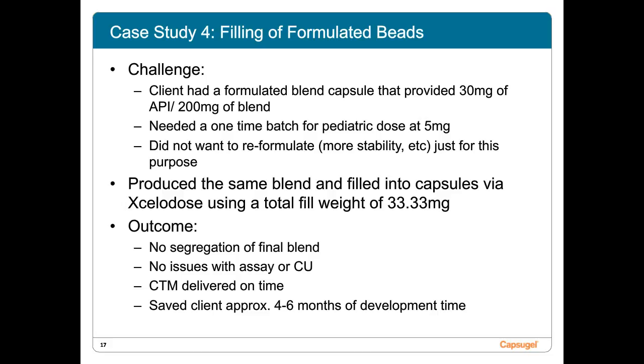We started talking about a full development project, and it was going to take weeks and months and lots of high costs. So we talked to the client. We said, look, let's just take the blend that we've already made. Let's dose it down to about a 33 milligram fill using the Xcelodose, and we don't have to reformulate. We just use the same formula and move on from there.